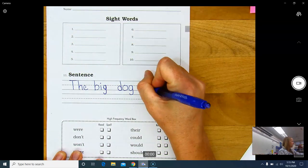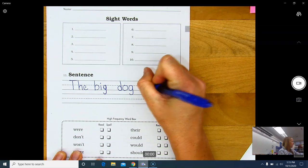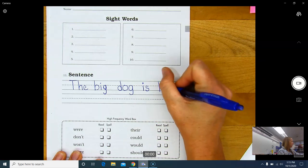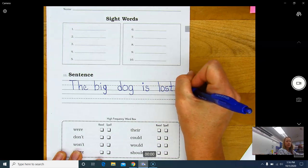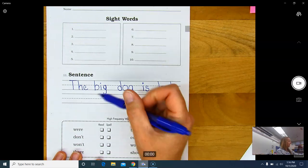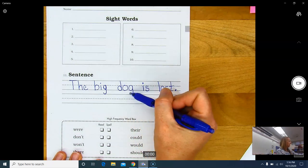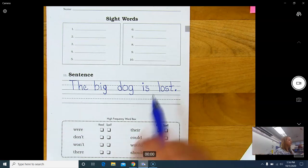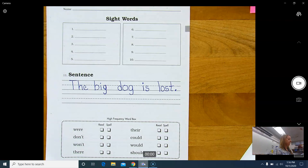You see how I'm stopping? And then I put my I, my S. Okay, all of my lowercase letters match up with this middle line. If they have tall parts, they go all the way up to the top. If they have lower parts, they go below the bottom line. Okay? All right, let's go ahead and go back to number one.